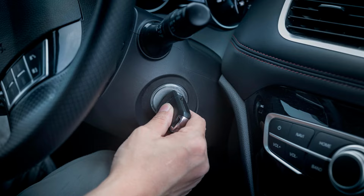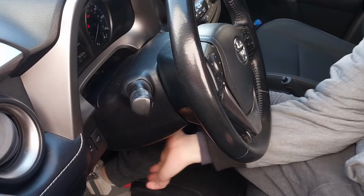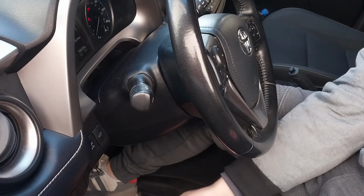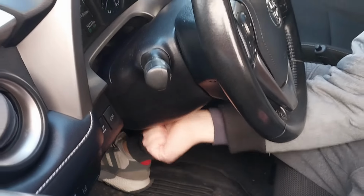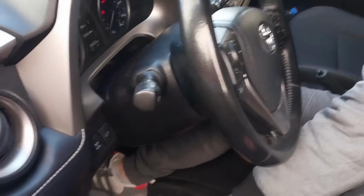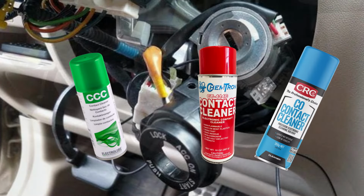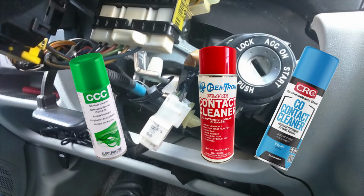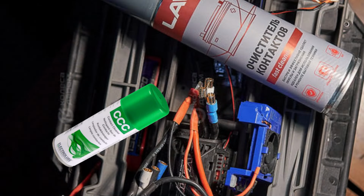What should we do? First of all, let's try and knock on the plastics under the steering wheel near the key lock. If it helps, it means the problem is in the wiring. Poor contact in the wiring. What do we do next? We remove the plastics and check the wires, contacts, plugs and apply contact cleaner. We check and, if it doesn't help, we look for the reason further.